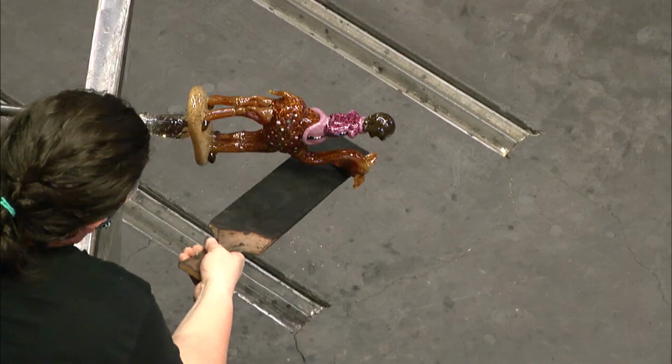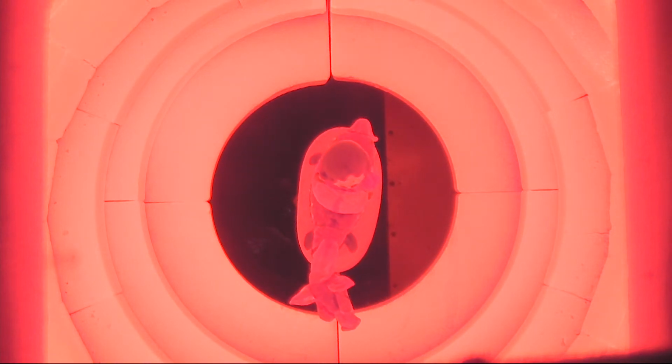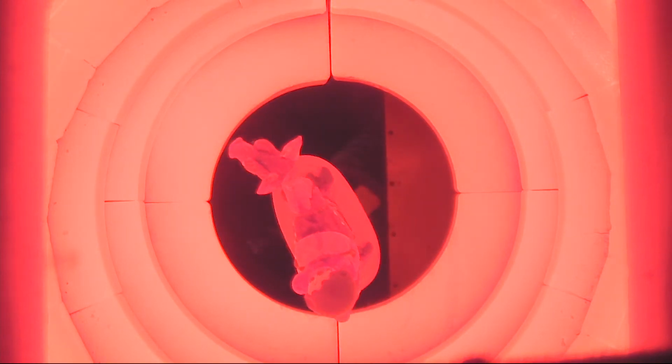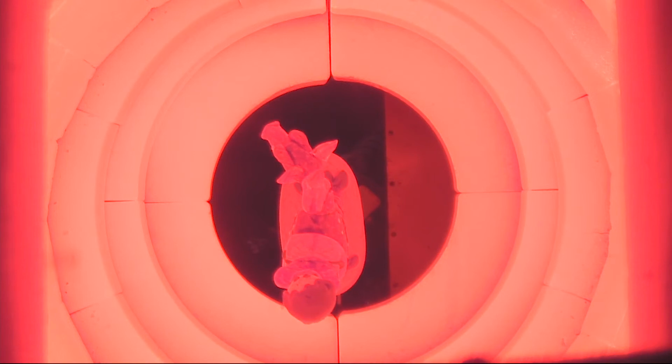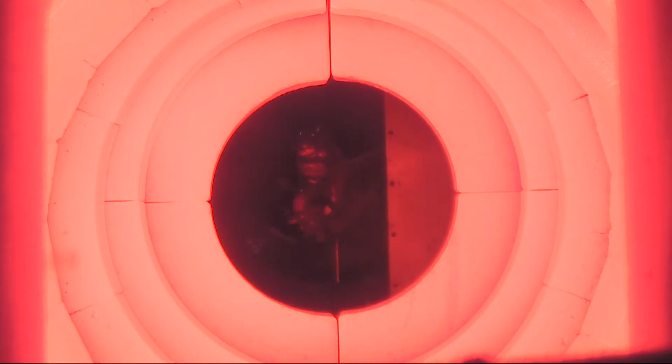Helen's already gearing up with Kevlar gloves, a face shield, everything she needs to grab this and safely get it into the annealing oven. Let's just torch the bottom a couple times here, once you get the head set where you want it, Catherine. Okay, sounds good.